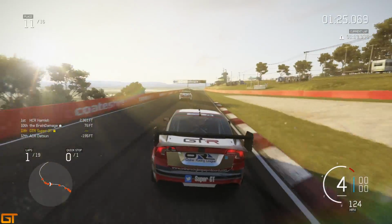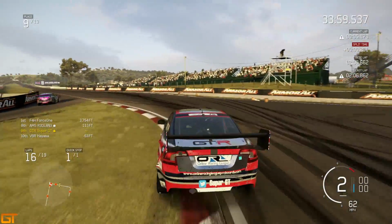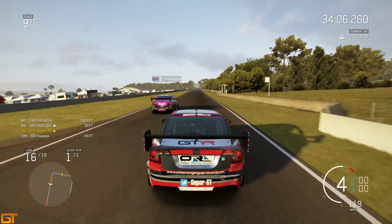So I think this track is in Australia, but it turns out that it's actually in space or a vacuum, because there's no sound from this point onwards. So this is lap number 16. I'm in 9th. I'm in a comfortable 9th, picking off a couple of people. But then this is the most ridiculous thing I've ever seen.